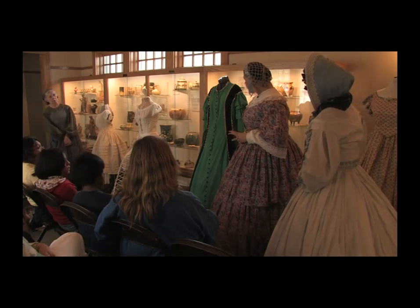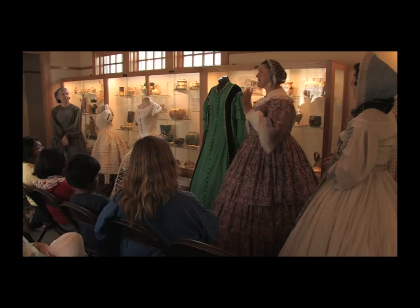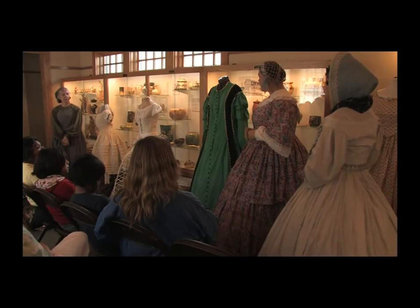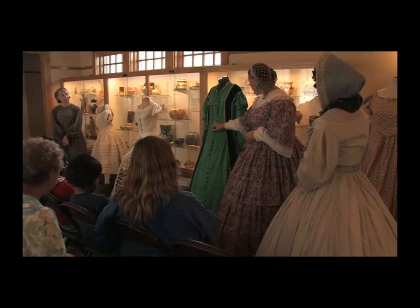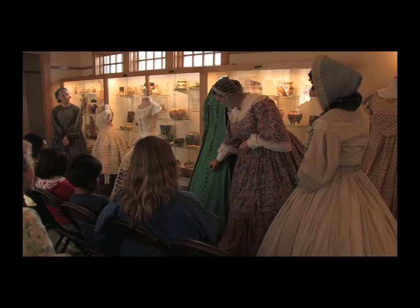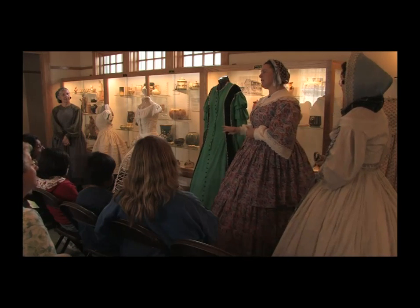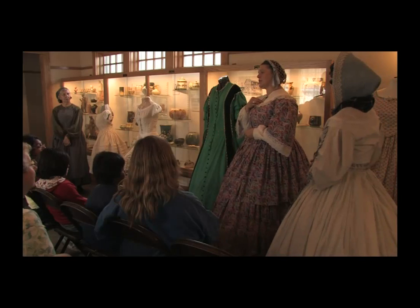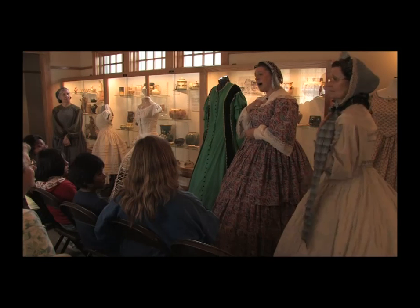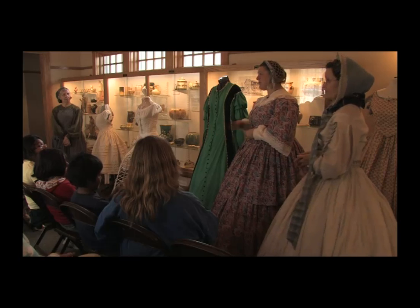So even though the cut of the dress is straight, it's the way that the trim is laid on that tricks you. This particular dress has buttons down the front, but only about this far. The rest of these are all decorative, and you'll find that on a lot of dresses. Very often the dress actually closes with a hook and eye. Even though there's buttons down the front, they're not functional at all.